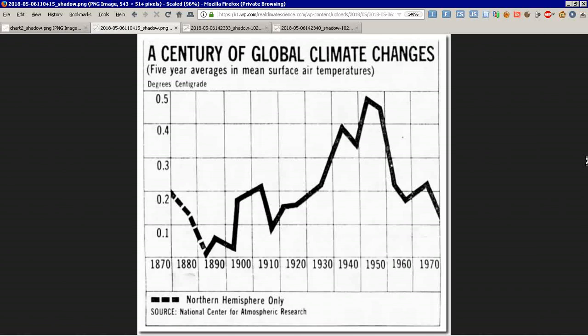So here's the thermometer, a century of global climate change, 1970 something, all the way back to 1890s or something, right? Now, you may have noticed it's only Northern Hemisphere from before 1890s or so, okay? But there's our data. Now, it's really blocky looking. Now, I'm going to go back.